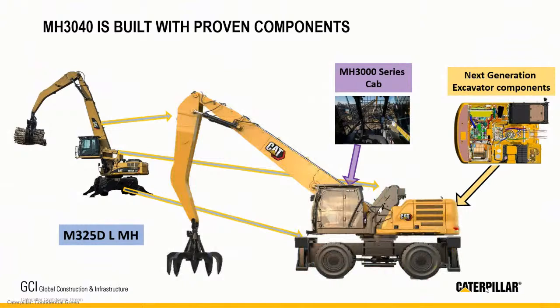What we want to transition to next is a quick customer testimonial. We had a customer here in Southern Illinois help us validate this product, a longtime M325 DLMH customer of ours. What we want to do is share their first impressions with you. They didn't think we could make the M325 DLMH a better machine, but I want them to share what they thought of it with our MH3040.